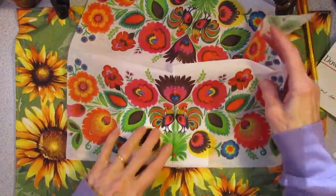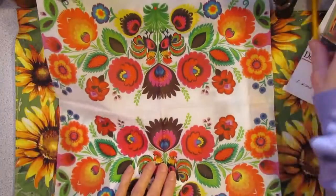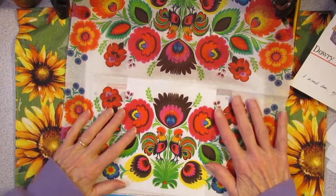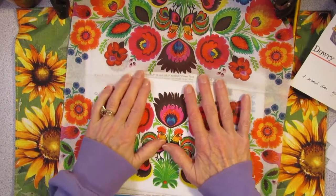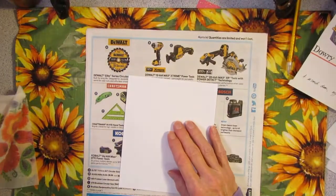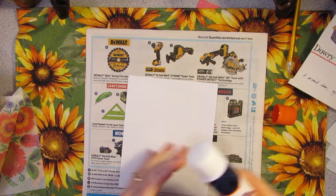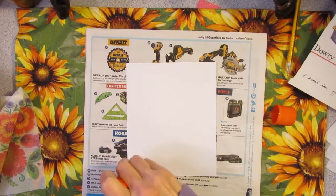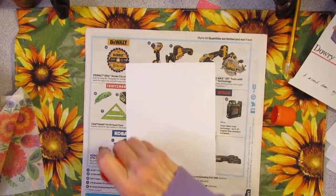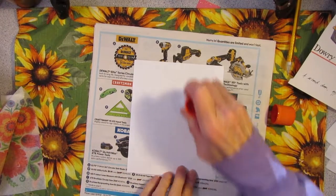So I think what I'm going to do is reach down on the floor and get a piece of newspaper because I just threw everything on the floor. I am going to put a little bit of glue stick on here. Lay the napkin down. And then I think I'm going to put a little bit of Mod Podge on top of it to protect it. And of course, there's a kitty hair. His cat has been all over the table.